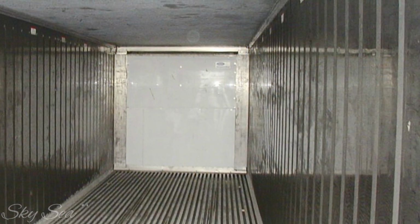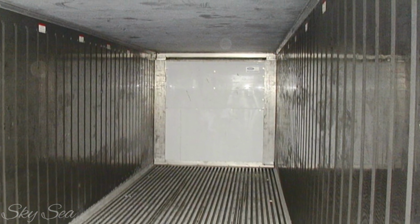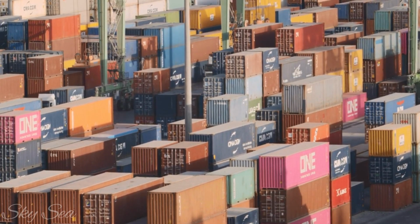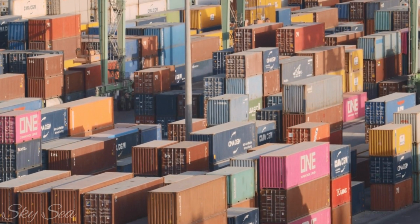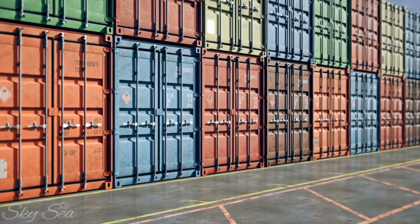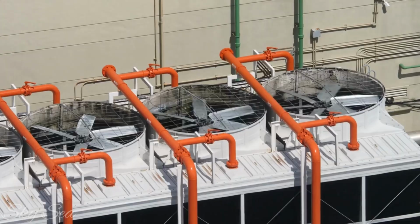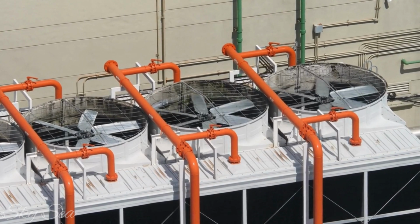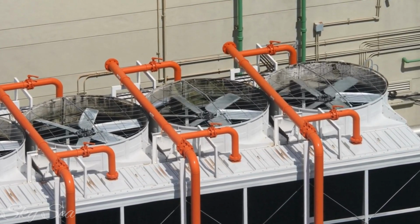This means they can keep the cargo cooler in hot weather and prevent overheating or spoilage. On the other hand, dark-colored containers absorb more sunlight and heat than light-colored ones. This means they can keep the cargo warmer in cold weather and prevent freezing or damage. Of course, this also depends on other factors, such as insulation, ventilation, refrigeration, etc. But color can play a role in enhancing or reducing these effects.